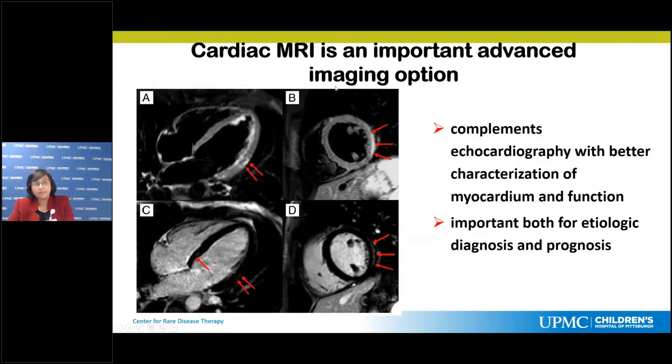Another key important imaging aspect of cardiomyopathy is cardiac MRI, and it complements echocardiography, and it has a better characterization of the heart muscle and function. And it can give us information which is critical both for diagnosing as well as prognosis.